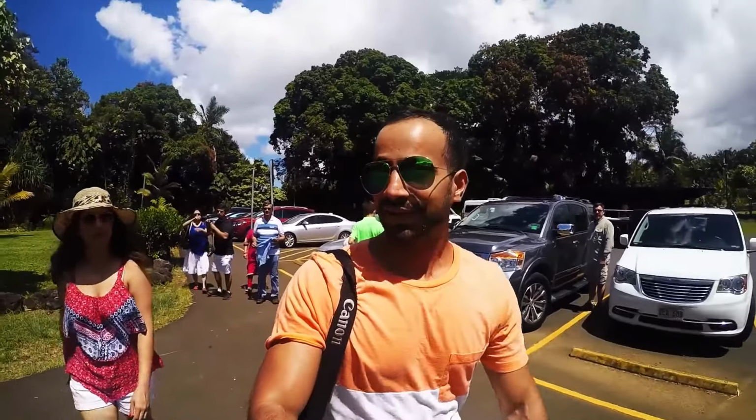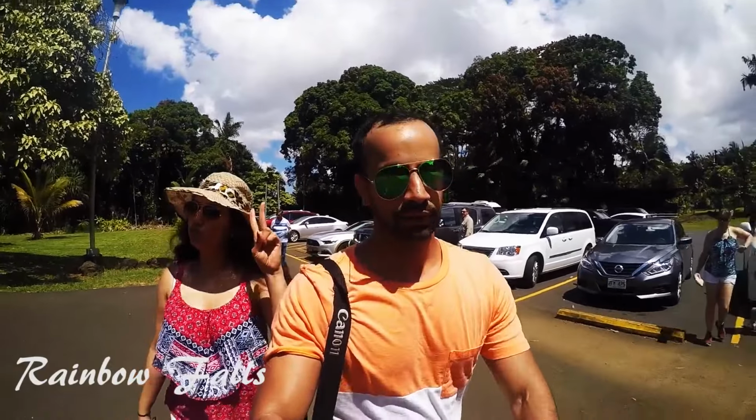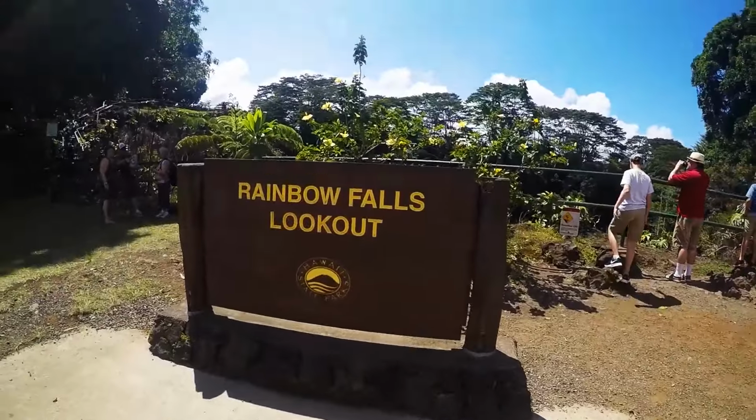After that adventurous zip lining, we are here at the Rainbow Falls. We are actually covering the falls on the Hilo side coast because we have lots and lots more of them. Look at the beautiful Rainbow Falls.